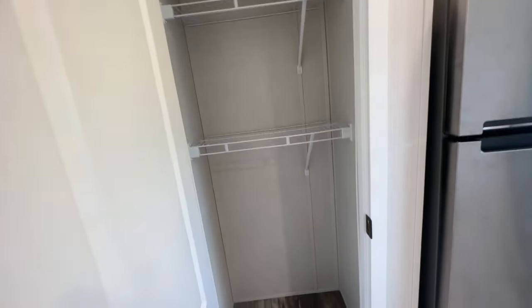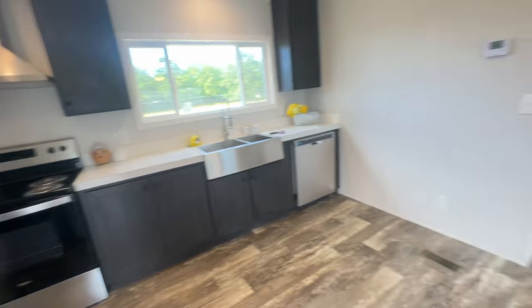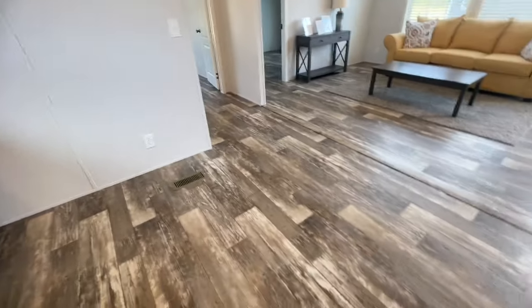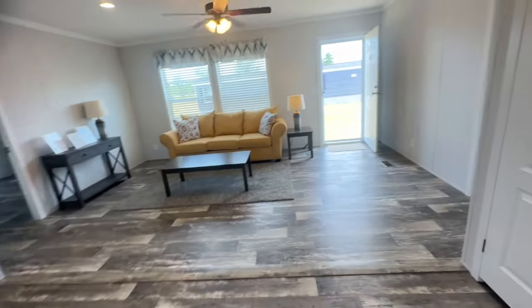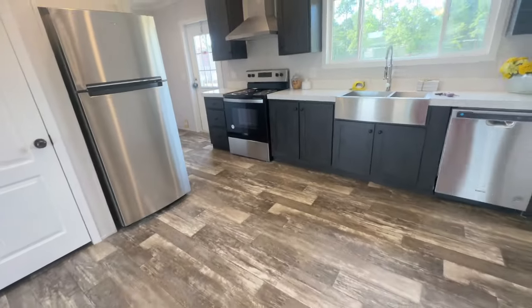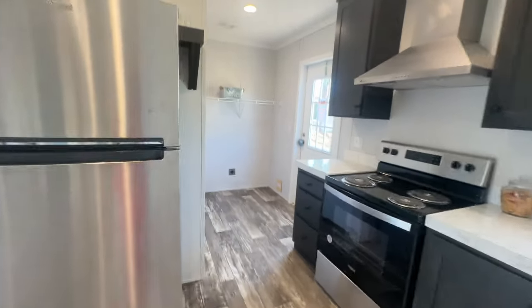I do love the fact that there's a pantry in here. I would put additional shelving, maybe one more shelf, just so I have enough space for all my storage items and appliances. But you can either make this an eat-in kitchen, or you can add an island and put some seating in there. Just two options for you. Now, off the kitchen, you do have the laundry room. So let's go take a look at your laundry room.